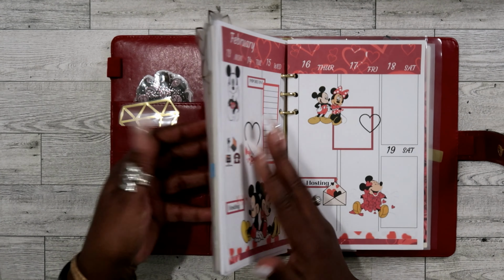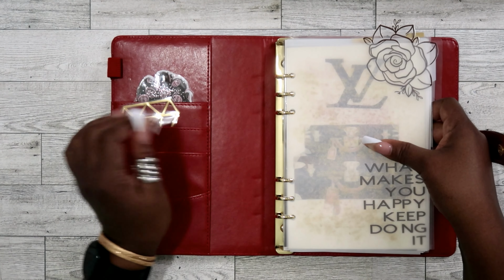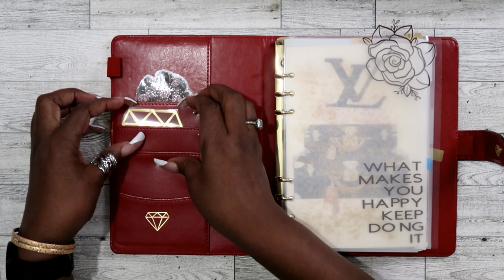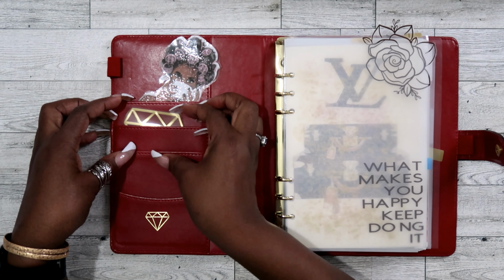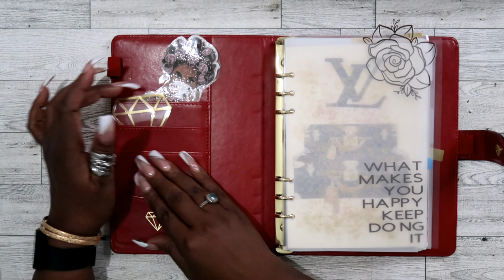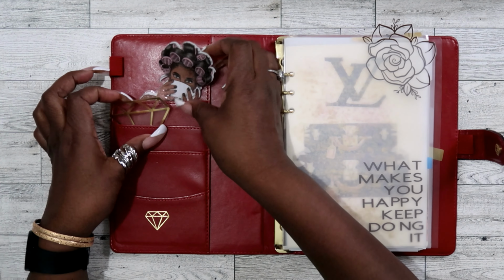Somebody asked me, was I going to do embellishments for this planner? I will. I was just testing out some stuff here. She's supposed to be like this and stuff, but I want to do it totally different. So that'll be a whole different video coming up soon.